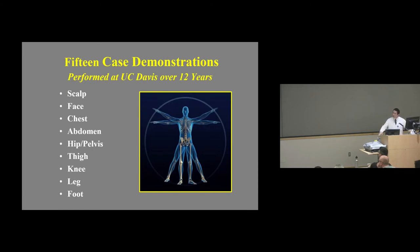So I'm going to give you about 15 case demonstrations about the role of free tissue transfer in complex reconstruction. All the cases were performed in the last 12 years here at UC Davis. You can see a pretty extensive range from head to toe. And in this case series, you can really feel that it is a lot of hard work, long hours, and I appreciate all our residents and sometimes the faculty who cross cover each other. It's a lot of work to get this kind of work done.